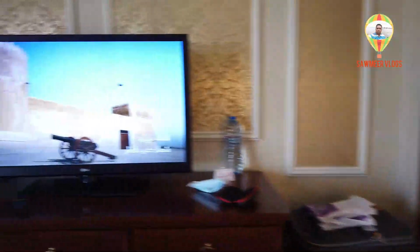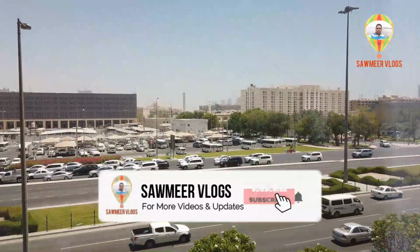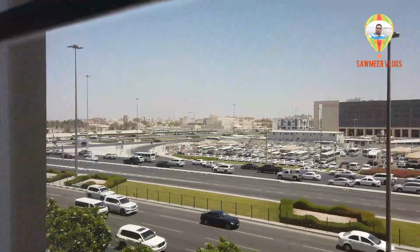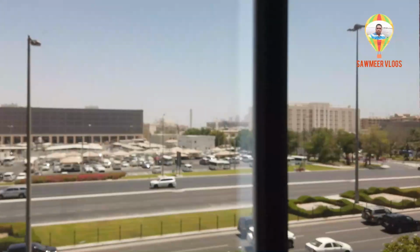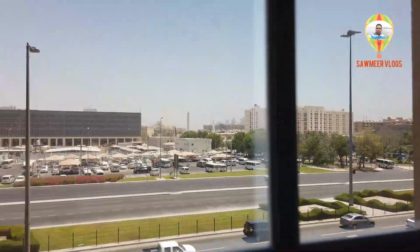Then this is the outside view of their room. Outside view. This near sports roundabout. This is the hotel name called Warwick Hotel. This is a 5-star hotel. So I have 2 more days to finish. I think tomorrow my quarantine will be finished. So I just want to show how is the hotel and the room and the facilities. This actually cost me 5,000 Qatari riyal.